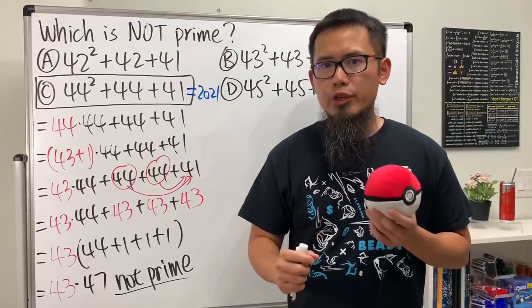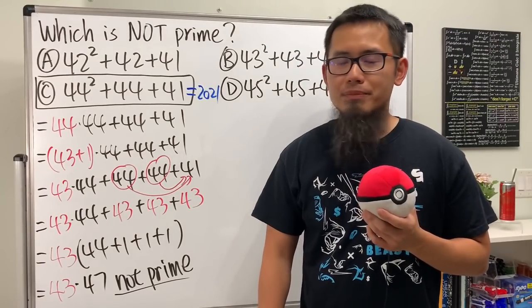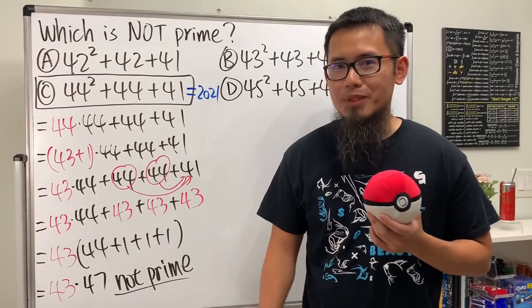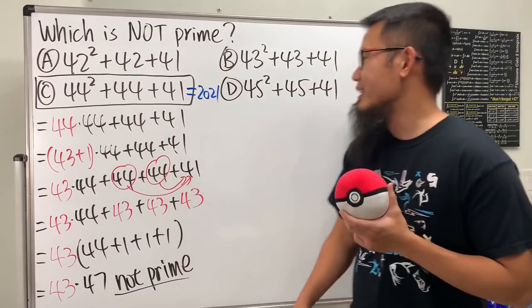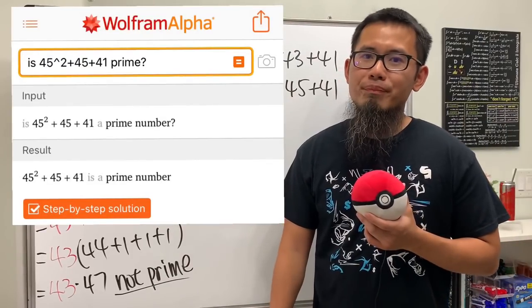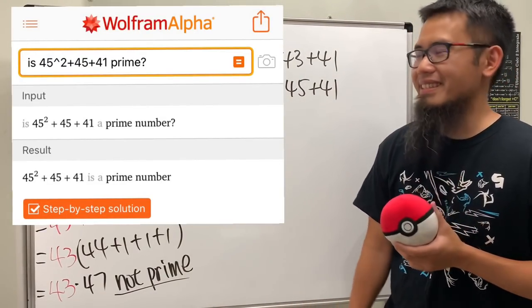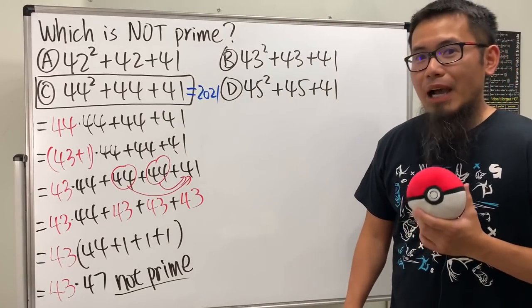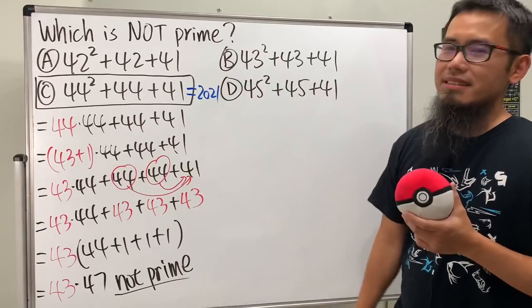How can we ensure that they are actually prime? Well, did you guys know how I did it when I was coming up with this question? Yes, I used Wolfram Alpha, of course. So I can just put this onto Wolfram Alpha and say, is this prime? And it says it's prime, so it has to be prime, right? Good. But anyway though, I will show you another method to actually ensure that this is prime.